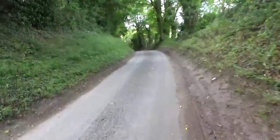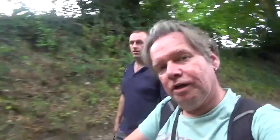Remember kids, the countryside code. When you're doing road walking, make sure you're facing the traffic as it's oncoming. Walk on the right side of the road, not the wrong side. Yeah.